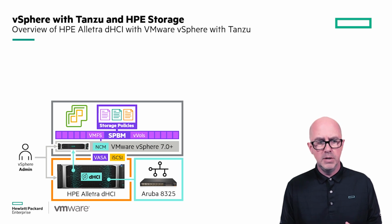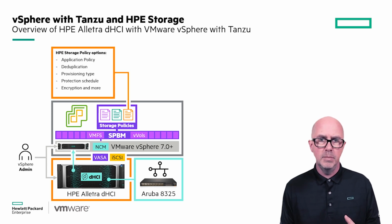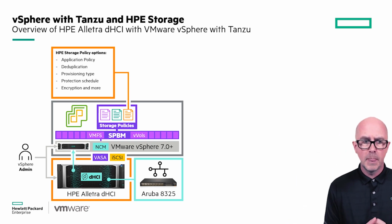The vSphere admin normally manages this entire domain because nobody hires a dedicated storage admin or dedicated network admin. The vSphere admin controls this entire footprint.